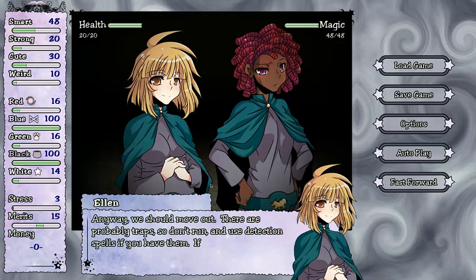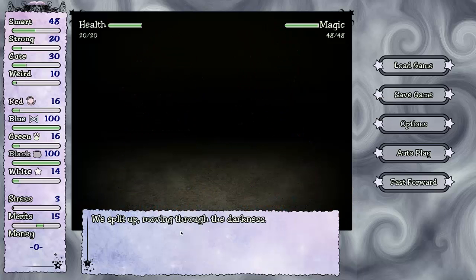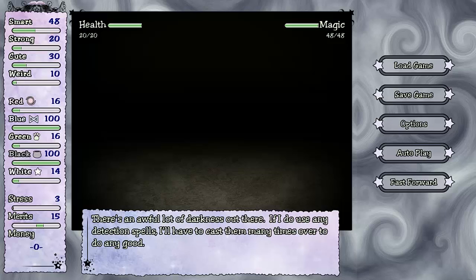Anyway, we should move out. There are probably traps, so don't run, and use detection spells if you have them. If you see anything, crystals, monsters, anything, stay still and think it. Let's go. We split up, moving through the darkness. There's an awful lot of darkness out there. If I do use any detection spells, I'll have to cast them many times over to do any good.